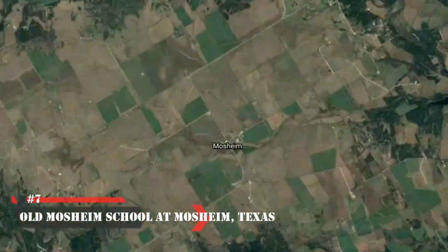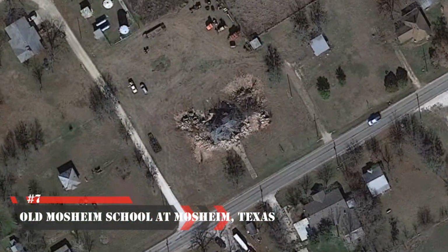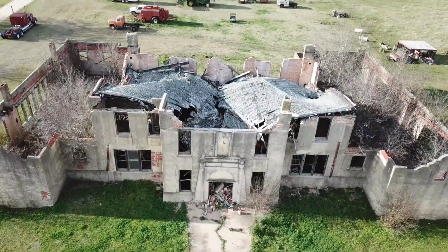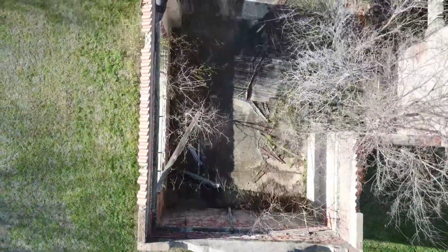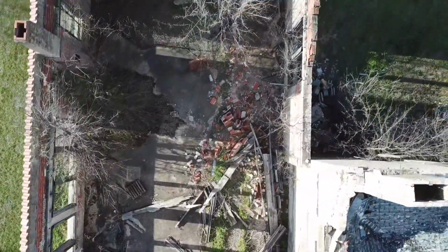Number 7. Old Mosheim School at Mosheim, Texas. This collapsing structure at Mosheim, Texas is all that's left of the old Mosheim School. The school was initially completed in 1930, around the time of the Great Depression.